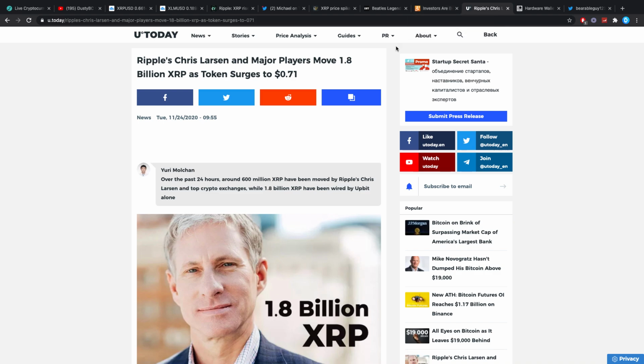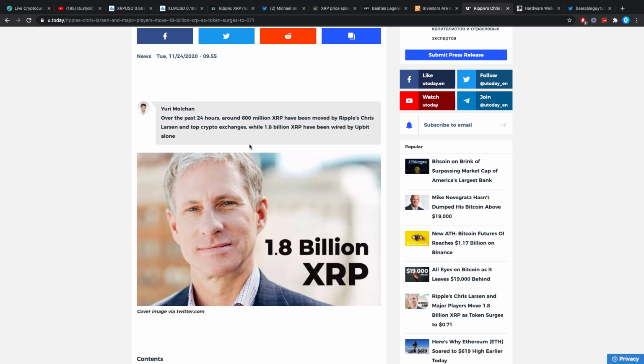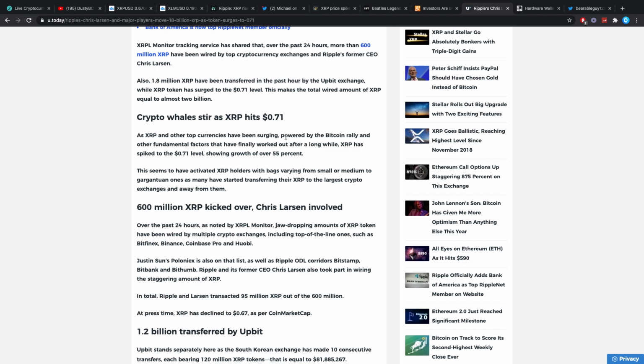Ripple's Chris Larsen and major players move 1.8 billion XRP as the token surges towards 71 cents. Over the past 24 hours, around 600 million XRP have been moved by Ripple's Chris Larsen and top crypto exchanges, while 1.8 billion XRP have been wired by Upbit alone. So it's actually pretty difficult to see exactly what's making these moves go on, as we don't know if these guys are really trying to sell it all here or just move in money, possibly to give it to others or something along those lines.